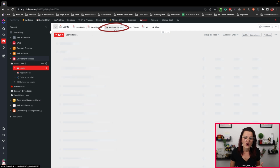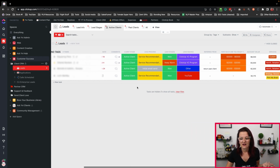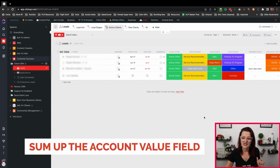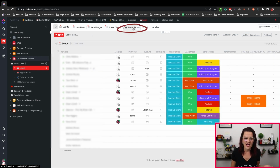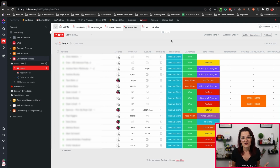We have another view with all of the active clients, the ones we actually work with. As you can see, client stage is active in here. And we have the same kind of information there of, okay, what's the account value? The nice thing is you easily can sum up the account value field and know exactly the money that's happening. As well as kind of like a collect for all of the past clients, which simply is client stage as in active. This allows us to really have all the information we need to stay on top of everything.